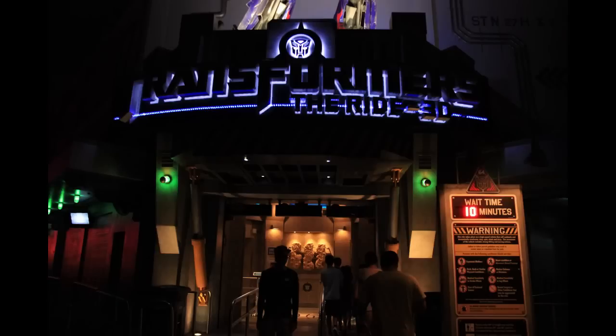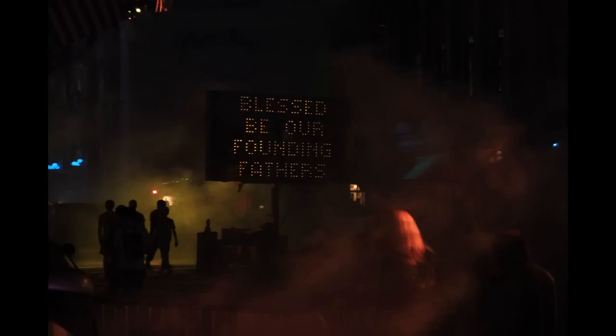Just wanted to get a shot of Transformers to give you an idea of the wait times. Just like always, the wait times for the rides at Halloween Horror Nights usually aren't too bad. Transformers is sitting still at a 10 pretty much the entire night, and that's pretty much true for all attractions.